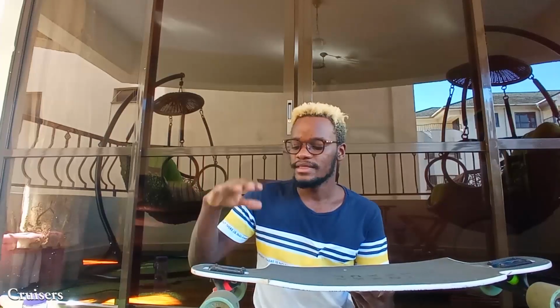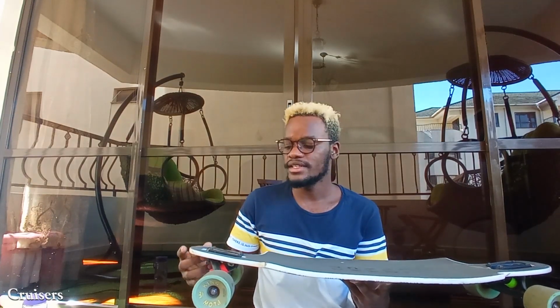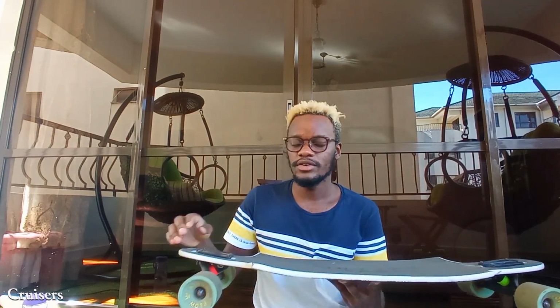So for example, this is a drop-through cruiser. You can also get a cruiser that's top-mounted or a cruiser that's drop-mount. And finally, a lot of them are going to be flexible. They're going to have flexible decks, and this flexibility just adds a little bit of comfort to the ride. You know, it acts like suspension, and it's pretty good.